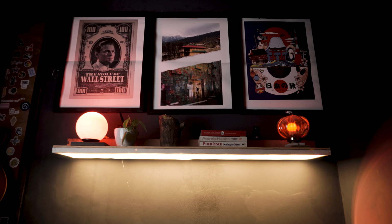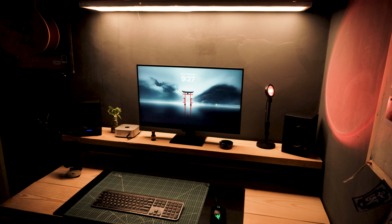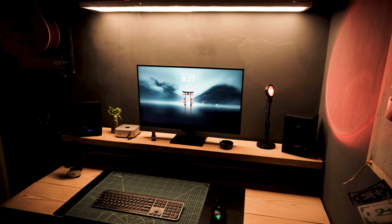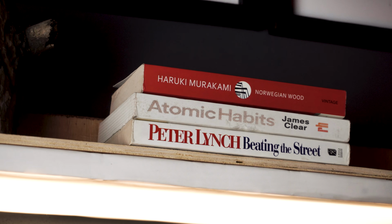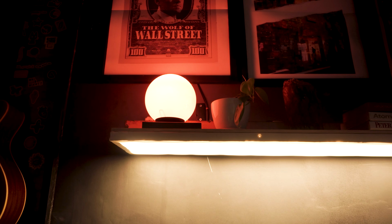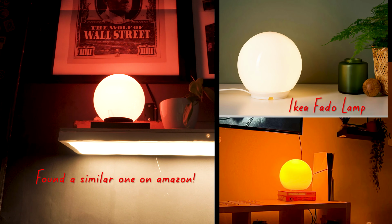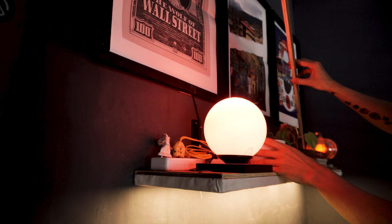Other than that, I have this task light which I did DIY, and I leave it on throughout the day whenever I'm working, as it keeps the desk space lit up. On top of the shelf, I have a few items just to fill the space. This pumpkin lamp is another DIY, and the other one I bought from Amazon. I wanted to buy the IKEA Fado lamp, but I was not lucky to get one, and now it's discontinued.